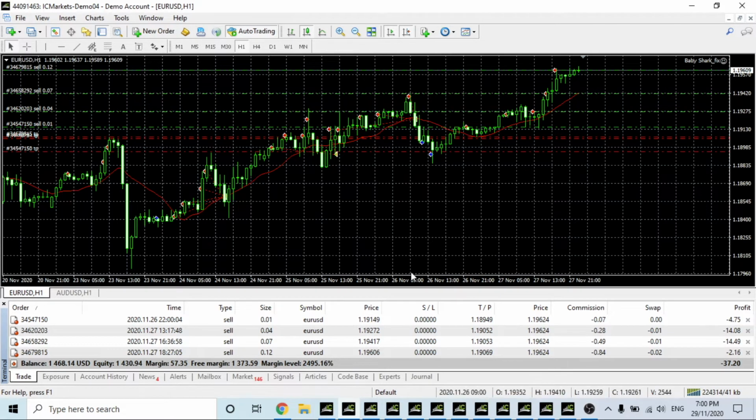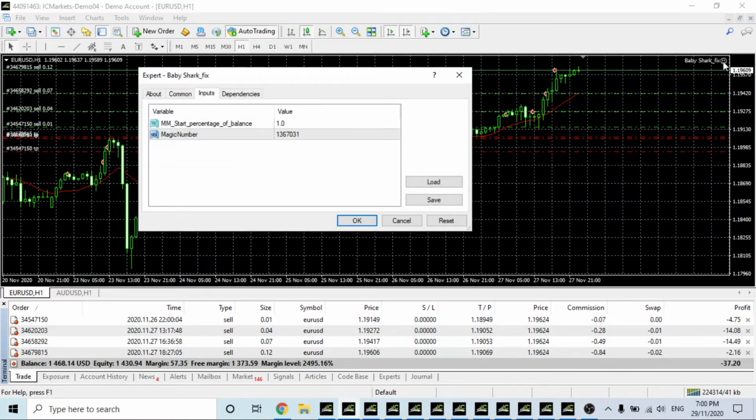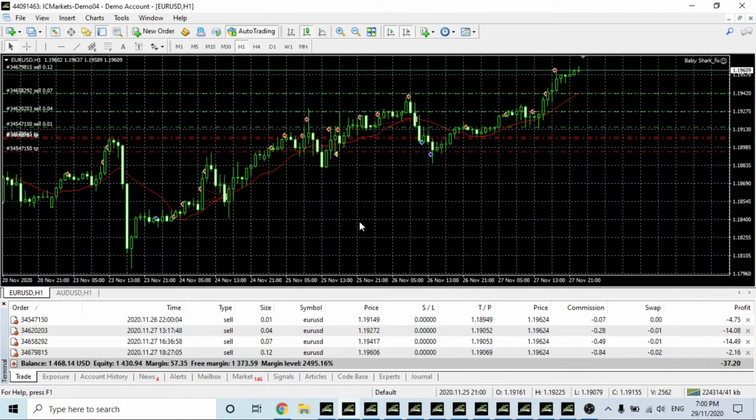So it's moving up again, and it's interesting because it went from 0.01 lots to 0.04, then 7, then 12. This is on a 1% risk, so this is more like it. And you're only down $37. I don't think that's much to be down, much to be worried by with Baby Shark. So I think it's going really good.